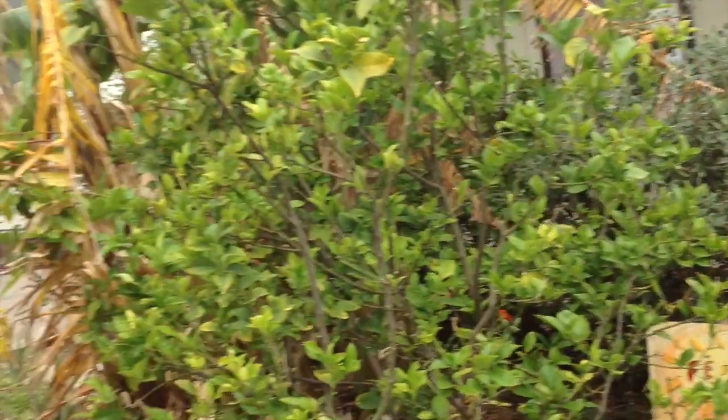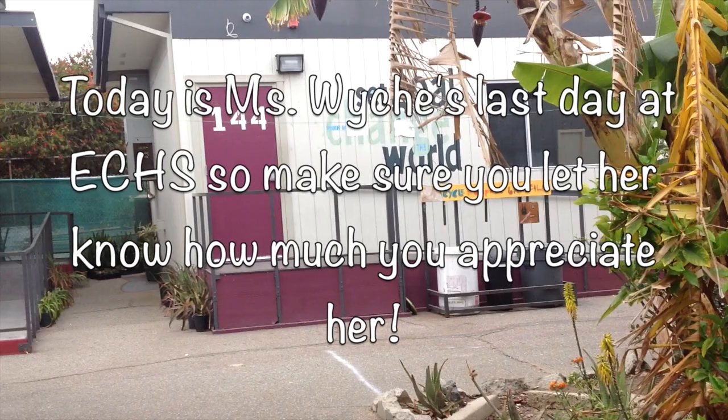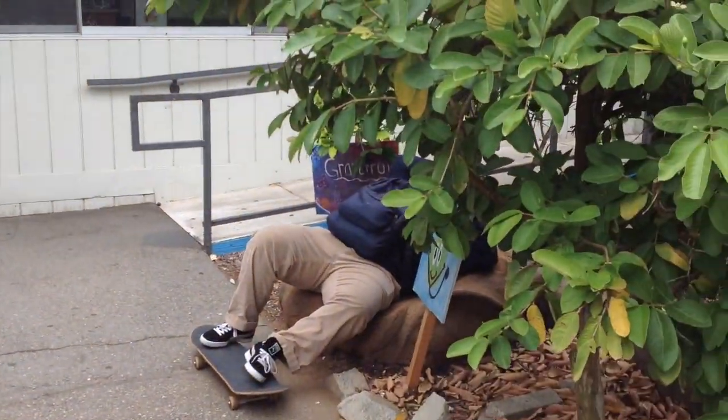Well, the Upper Campus is a place where you can find all kinds of different plant species. You can also find nice teachers here, like Miss White, whose classroom is over here, and Mr. Lakey, whose classroom is right here, who's 7 feet tall also. You can also meet nice students here like Isaiah, who's chilling on the stump, listening to music.